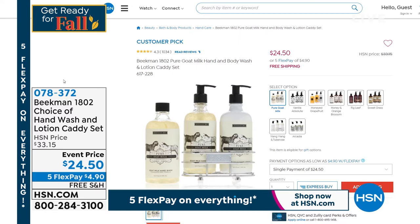This is an LPE. It's the choice of hand wash and lotion. You're not choosing between hand wash or lotion. What you get is two of the hand and body washes and one of the full-size lotions. Normally, they're $20 a piece. And you're getting the caddy that we haven't even put a price on. True, real metal caddy that goes beautifully next to any sink. You get your choice of scent. So you can see the scents there.